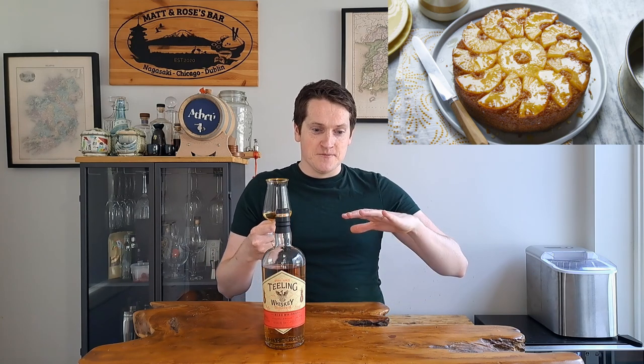I have it in my head, kind of like a pineapple upside down cake. So if you imagine the cake, I'll have to put a picture of it up there if you're not familiar with what a pineapple upside down cake looks like, but it's essentially a cake where you put pineapple on the bottom of the baking tin, you cook it, when you turn it upside down, the pineapple's then on top of the cake and you get these caramelized spices, the biscuity notes, the cakey notes, and that pineapple comes through again.